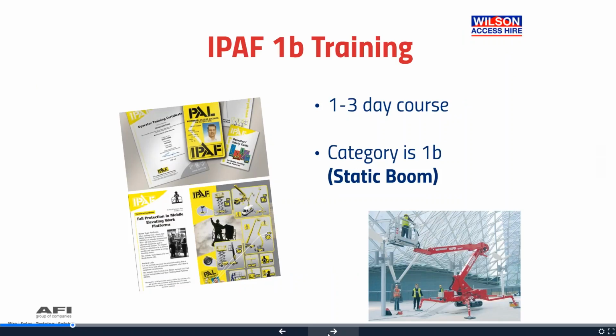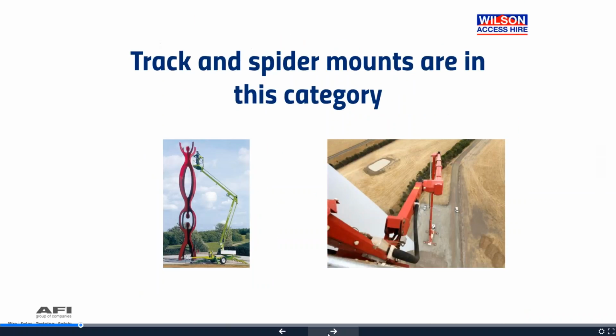You've seen the IPAF poster, I would hope, and in the top right hand corner of the poster on the left hand side you can see the 1B, and you can see that it's actually truck mounts, van mounts, trailer mounts, and spider type platforms. So again, just be mindful that this 1B category is quite a large category, and that really emphasizes in this. I mean, I haven't put a spider mount or a track mount there, but you can see that trailer mount, 10 meter, 12 meter machine, and yet we've got the truck mount on the right hand side there, which is 100 plus meters.